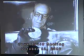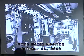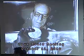Rocky Flats' primary mission was to produce nuclear triggers. That was the first step in the weapons production process. And this here is a plutonium button. Basically, with hydrogen bombs, you had an explosion to create the energy, which then gave the energy for the hydrogen explosion. And they produced these triggers here.